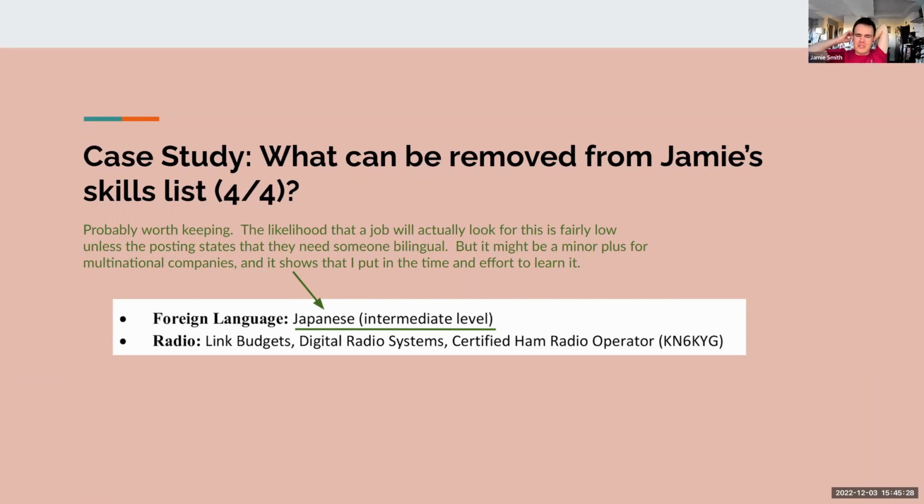But I feel like it could still be a minor plus, especially for a multinational company where there might be a chance you have to work with someone who uses another language. And it also shows that you put in the time and effort to learn it. So I think it's not worth a whole lot. It's okay to keep it on there, but it's not worth a whole lot. So kind of go either way on that one.